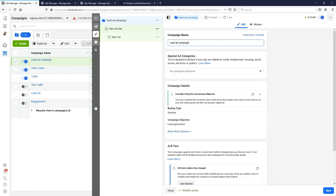Now, next is the ad set and then the ad. I'm actually going to jump into different screens because I have that set up already. The ad set is where you set your targeting. You set your area, your targeting, and your budget there. Then the ad level is where you create the ad. So let's jump into the ad set level.